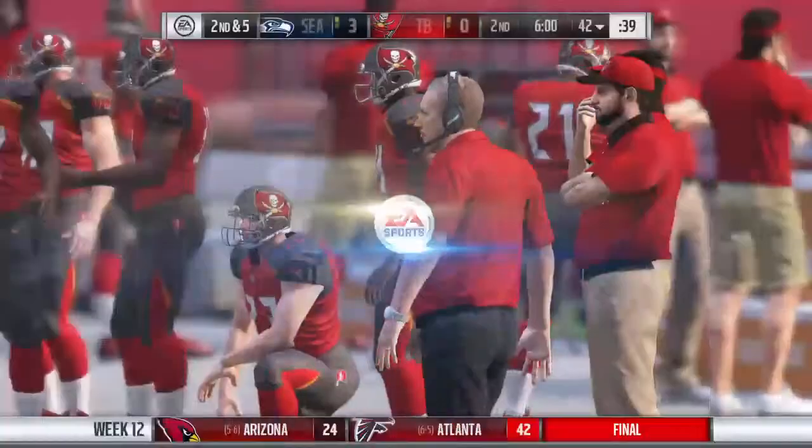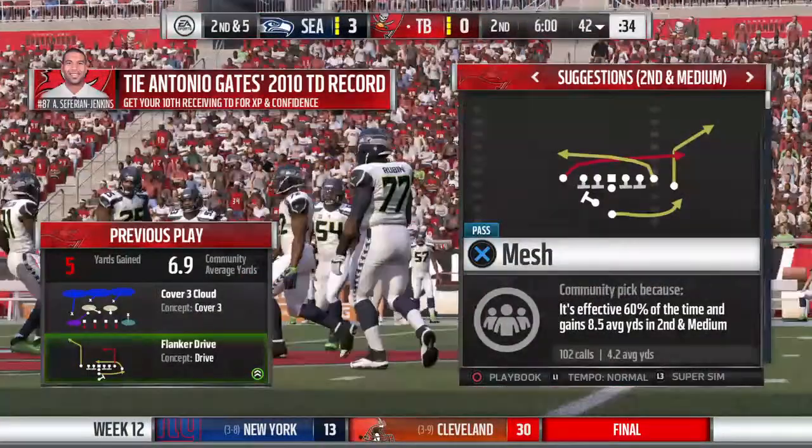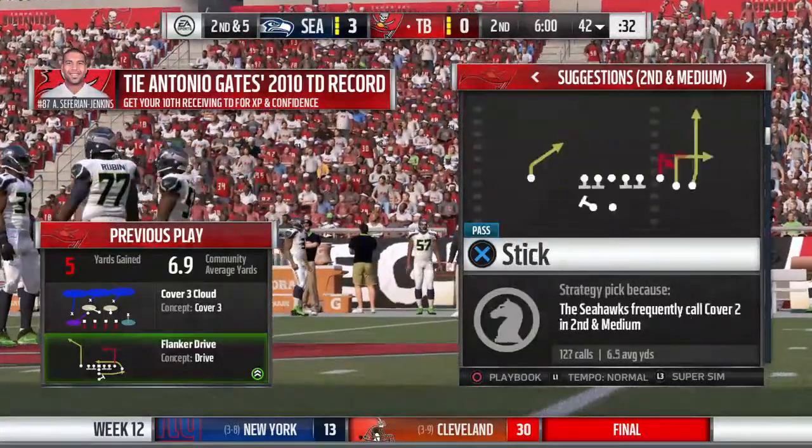Back now with Charles Davis. I'm Brandon Gaudin. It's the Bucs in possession of the football as we begin the 2nd quarter. They've got a 2nd down at 5 here to start things out.